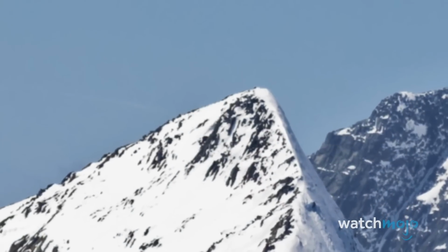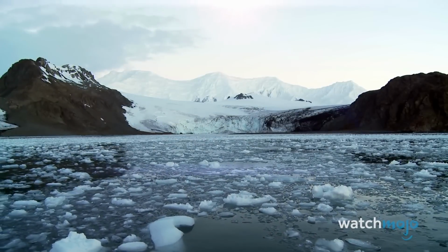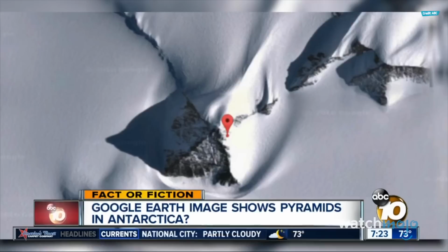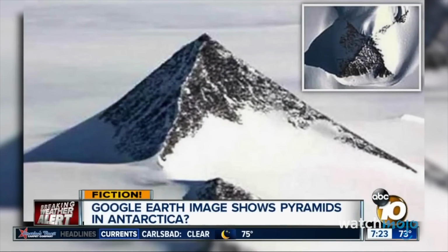And it was. Turns out that the pyramid was just the peak of a buried mountain sticking out of the snow. As the University of California's Eric Rignot hilariously and succinctly put it, quote, "This is just a mountain that looks like a pyramid. Still kinda cool, we guess, just not as cool as an ancient Antarctic society." It's pure fiction. The so-called pyramids in the Google Earth image are just mountains. Their pyramid-like shape is called a horn.